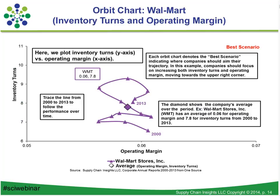So what we did was we started plotting the intersection of metrics in orbit charts, and we did about 2.5 years of this work. We would say to companies, let's do some financial benchmarking on the database of 15 years of supply chain financial ratios, and we'll plot the data and you tell us the story. And what we found was that there's no company that has a linear progression against this best scenario.